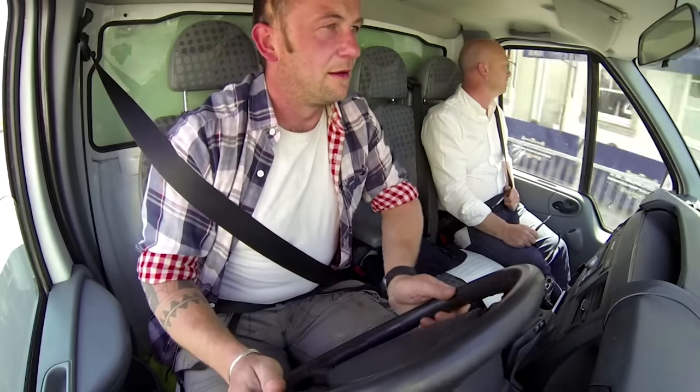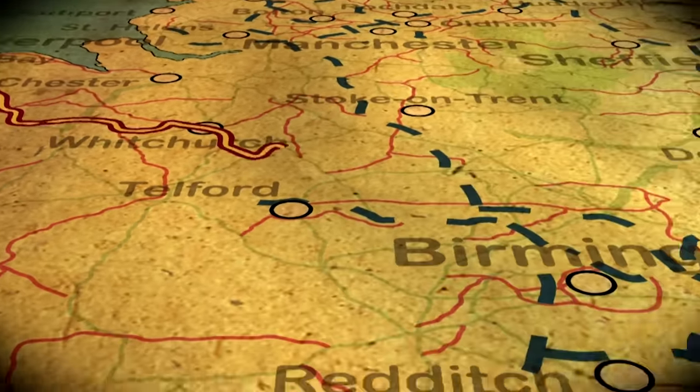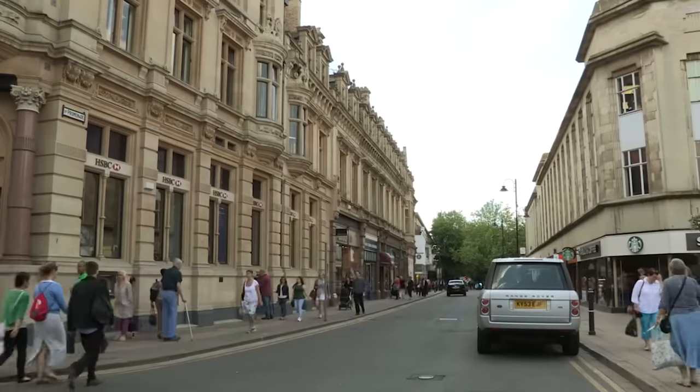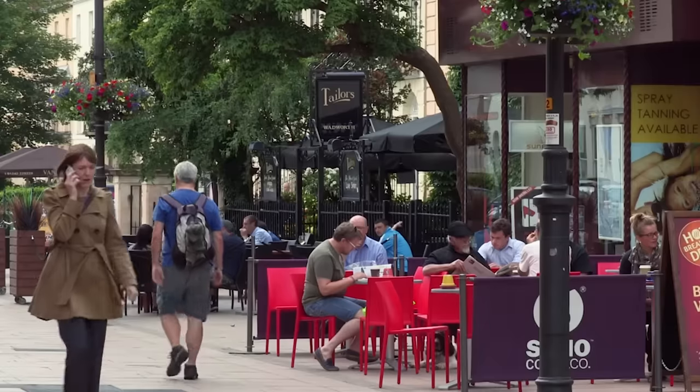Today, Gavin is accompanying Drew, and they're driving to the edge of the Cotswolds to Cheltenham, a spa town since 1716, when mineral springs were discovered. It quickly developed into a pleasure resort for wealthy visitors. And centuries later, its historic promenade and squares are still enticing tourists.